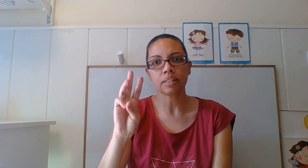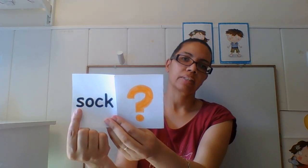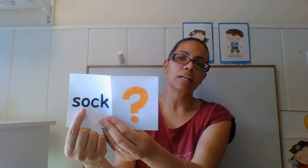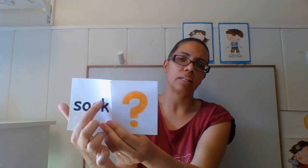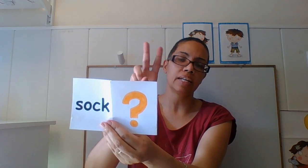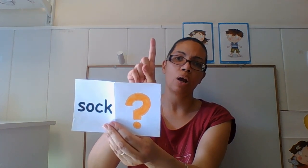Now, let's go for the third word. This one has 4 letters, 3 sounds. Let's see what I'm talking about. Are we ready? Let's see the clue. Okay. Sound number 1. Sound number 2. Sound number 3. Remember, these 2 letters together, they are very close friends and they sound only once. What is the sound? K.